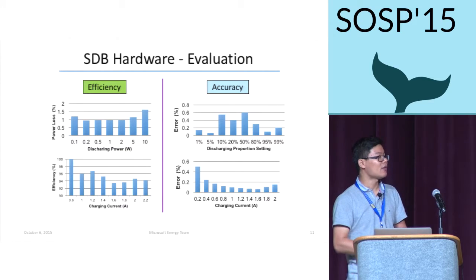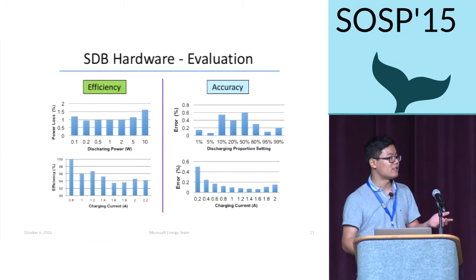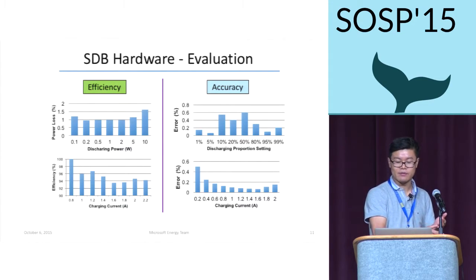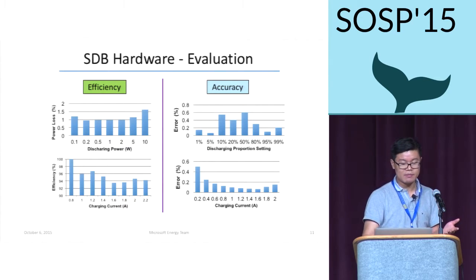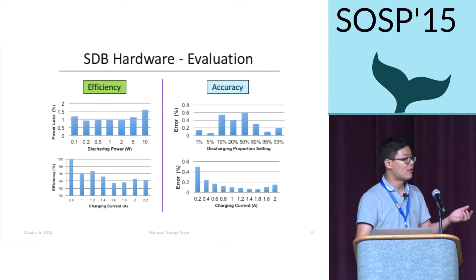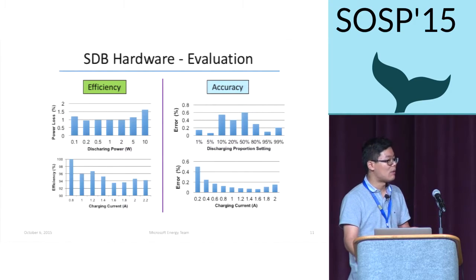We now present the accuracy results. For various charging and discharging settings, we find that the error, which is defined as the deviation from the desired power ratio, is always less than 1%. No matter whether we set the discharging proportion to 1% or 99%, or the charging current to 0.2 ampere or 2 ampere, the error is always less than 1%.